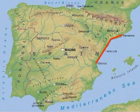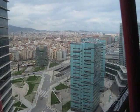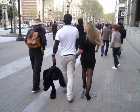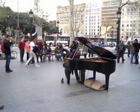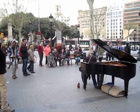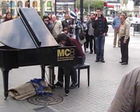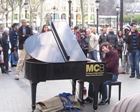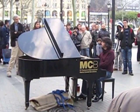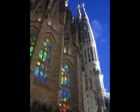Our final destination was Barcelona, but first, how about some lunch? Our first 4 days in Barcelona were in an old hotel downtown, but not this time. We're headed for another art museum, but we find some interesting sights along the way. As the sun goes down, we take another walk around Gaudi's masterpiece.